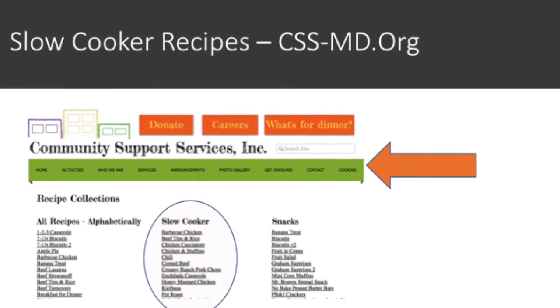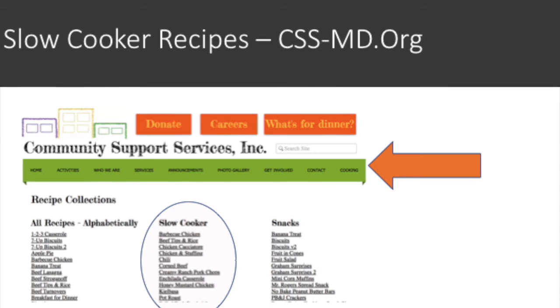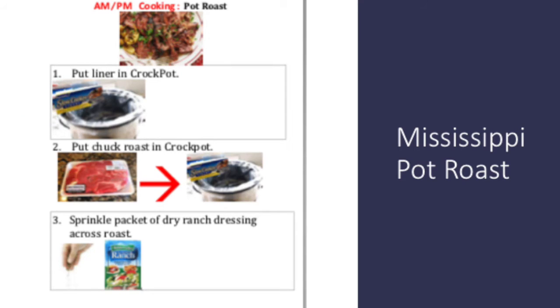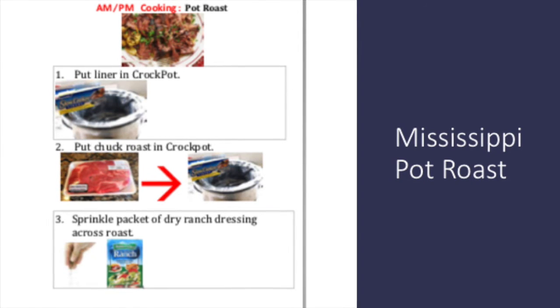Today I'm going to pull out one of those recipes that we're going to utilize when we're talking about how to teach slow cooker skills. We're going to make a pot roast today. Okay, so here is our pictorial cueing system for pot roast. You should be aware that this recipe we're actually using today is what is called the Mississippi pot roast. It is the most downloaded recipe in the history of the internet. It is unbelievably popular and amazingly delicious. This recipe is so famous that the New York Times actually wrote a story just about it.